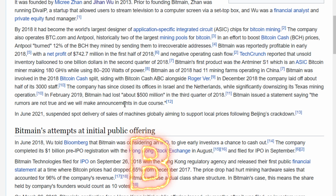Bitmain issued a statement saying the rumors are not true and they will make an announcement in due course. These mining manufacturers don't want to be sitting on a ton of inventory. They want their inventory to sell. So when Bitmain comes out and launches this KA3 miner, and if it's affordable and a really good price, what's going to happen?